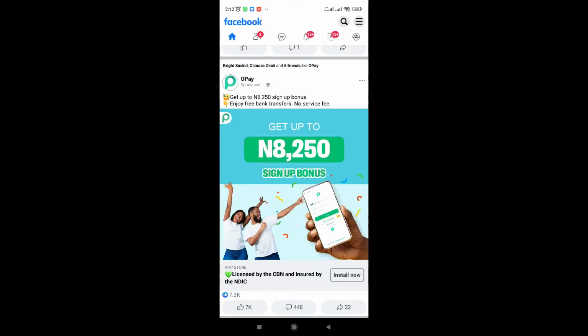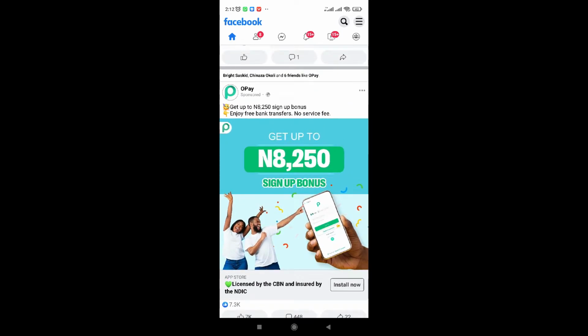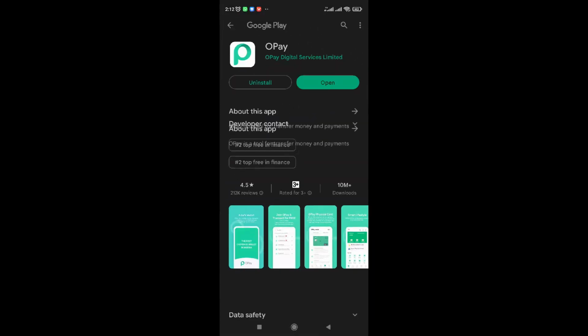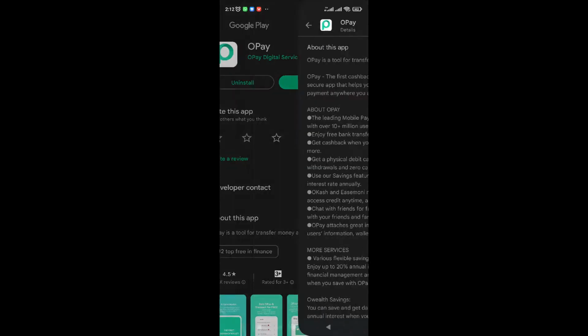Let's get started. I saw this ad on Facebook that says get up to 8,250 sign up bonus, enjoy free bank transfers, no service fee. So 8,250 sign up bonus is quite a huge amount, so I decided to install OPay. I've installed it already, but before I open it, let's see what this app is about.